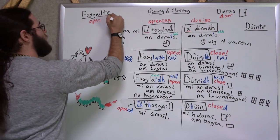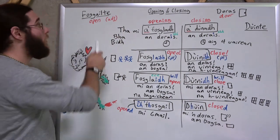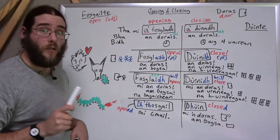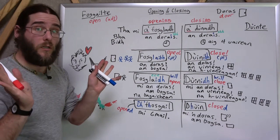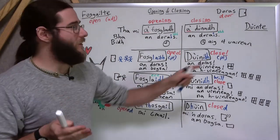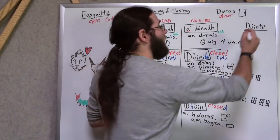Open. This is your adjective. Ha an skul foskulcha. School is open. Ha an rat foskulcha. The road is open. Ha am bùth foskulcha. The shop is open. Just like that. And what if it's closed? Just right over here. Dúncha. This is closed.